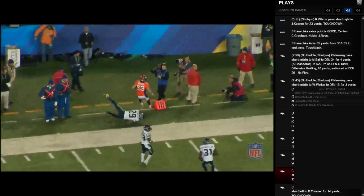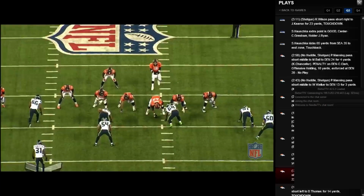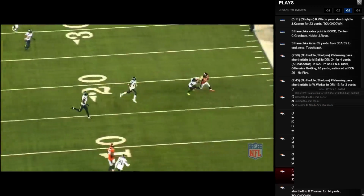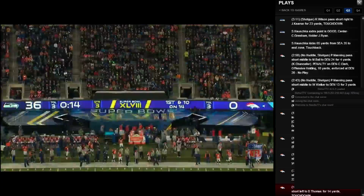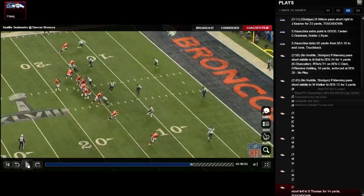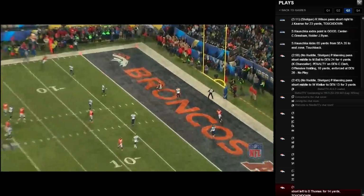When you don't play man coverage, and let's be real, the Seahawks don't play man coverage, they play zone, and these guys lose their man coverage responsibilities. And I think that's just what happened there. Chancellor didn't take off for the quarterback. Got caught in that, oh crap, he's blocking, what am I supposed to be doing? And the ball got thrown.